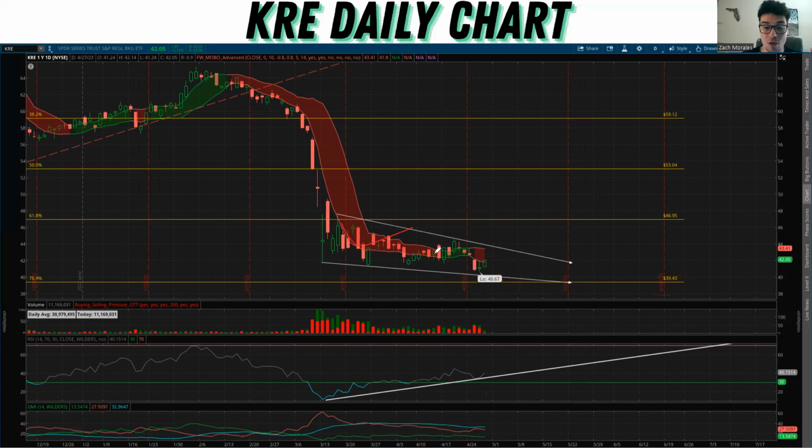If we do get a breakout on our falling wedge here, okay, 46.95 is going to be the major area of resistance and target up ahead. And if we're able to flip that to support from resistance, there is a chance we could head back up to $53. Now, remember, these two are very contrarian plays. There's lots of fear and FUD associated with regional banks, largely due to the commercial real estate sector, as I mentioned.